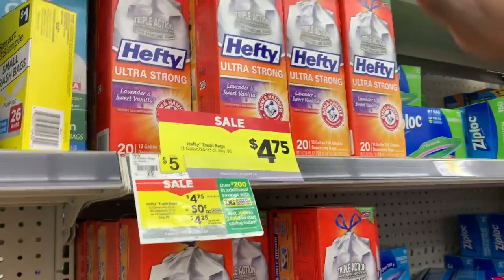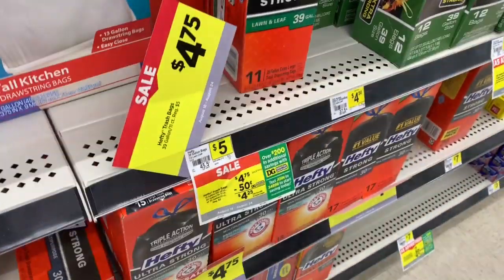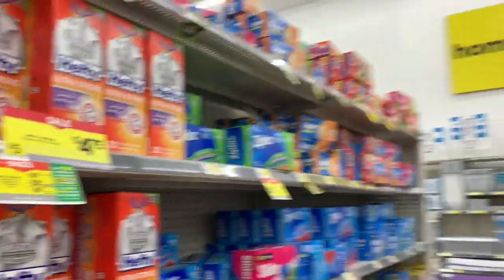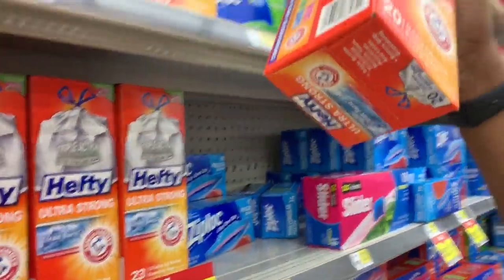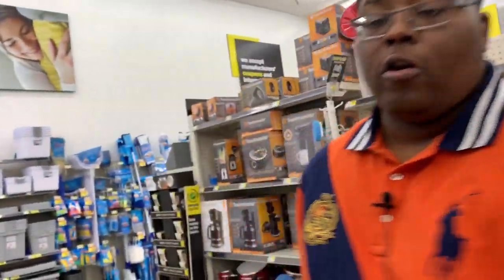So as you guys can see, from here all the way down, there is a wide variety for you all to choose from, okay? So y'all go ahead and make it do what it do and pick you one. I'm gonna go ahead and go with this Ultra Strong Clean Burst right here. It's a 20 count. I'm gonna go ahead and get this bad boy. Throw it in the cart, all right?